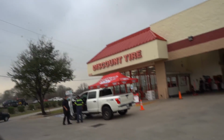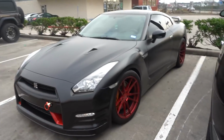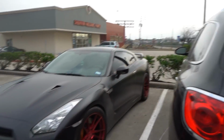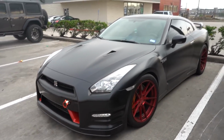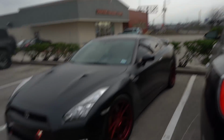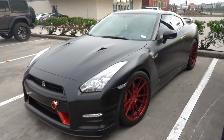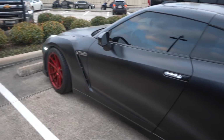All right, here we are, Discount Tire. We gotta take care of possibly the most pressing issue on the car right now. The rear tires are showing wires, and 650 horsepower and lots of rain coming in this week. Not a good mix. So we're waiting on my support car, Allie, in her Chevy Spark with the tires and the wheels. And yeah, here we are. Let's make sure I don't die.